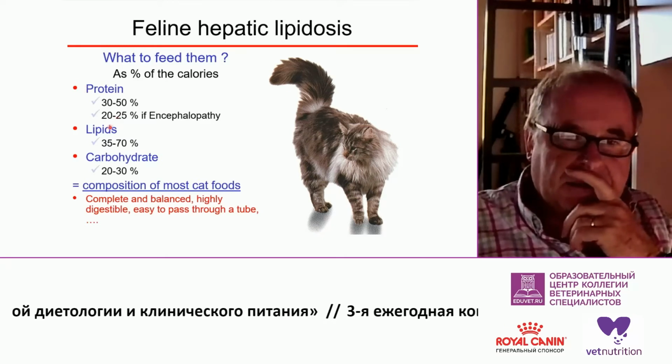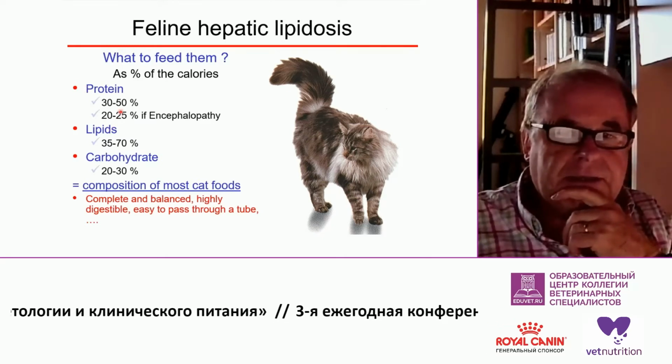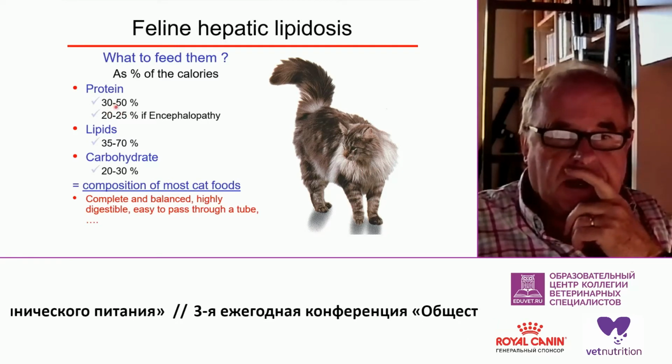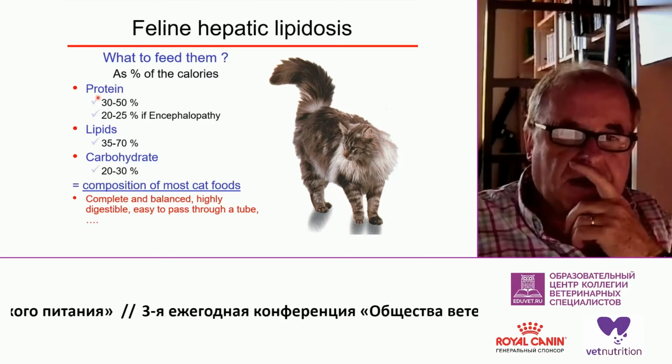Some cats will develop encephalopathy, hepatic encephalopathy. It's quite uncommon, but it happens. In this case, you cannot give such a high level of protein.